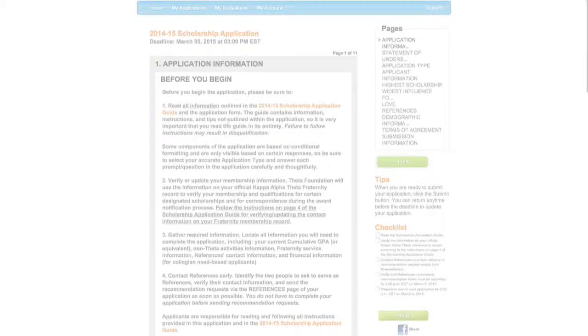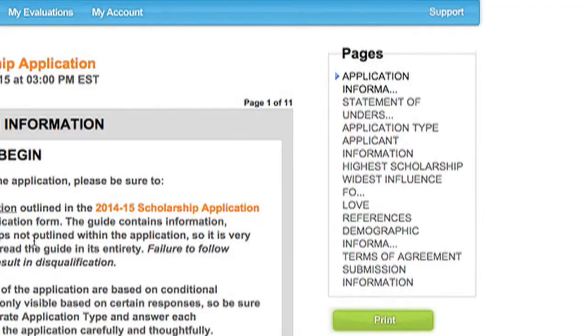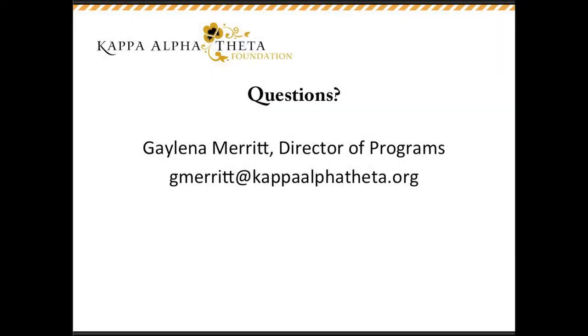Also, clicking either the green Help button on the right side of the page or the Support option in the blue bar at the top of the page will take you to an FAQ section. If you have any questions not addressed in the application or guide, you are encouraged to contact the Director of Programs at gmerit@kappaalphatheta.org.